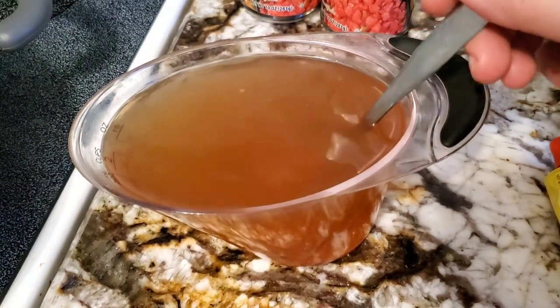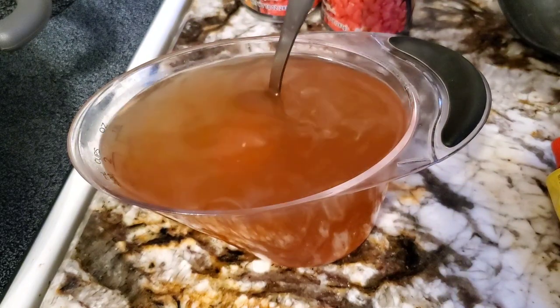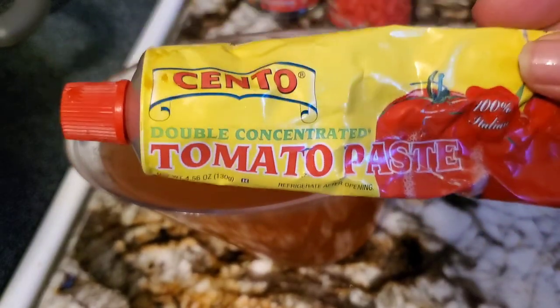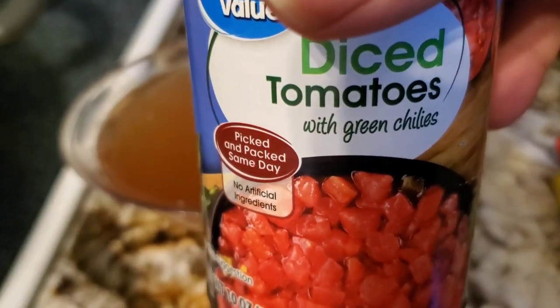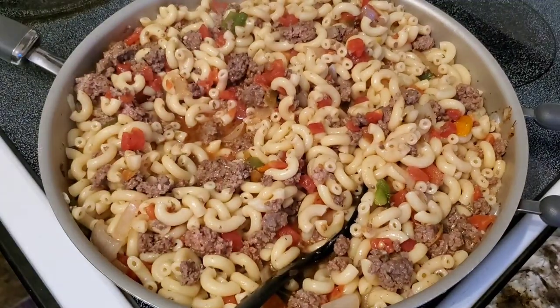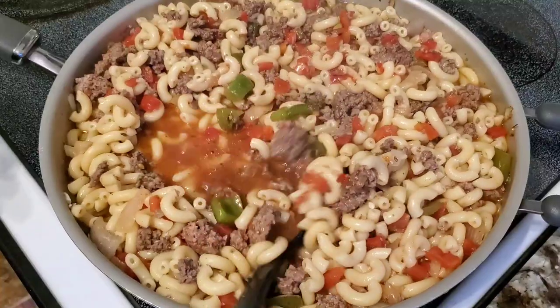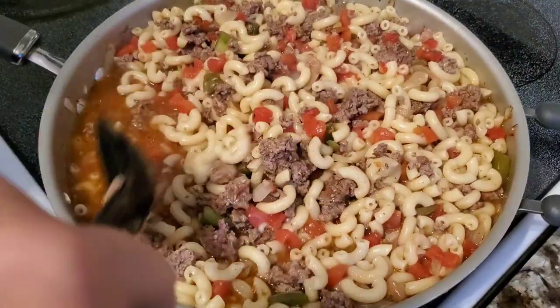In this measuring cup, I have 2 cups of water and 3 beef bouillon cubes. I'm going to use this tube of tomato paste and a can of diced tomatoes with green chilies. And this is how I got my goulash started. It was really quite simple and easy.